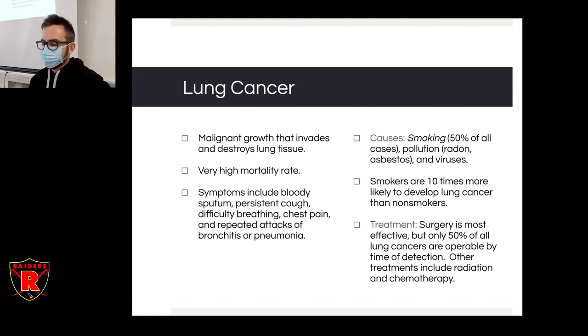So lung cancer, primarily caused by smoking. About 70% of cases are caused by smoking. 30% of cases are caused by environmental exposure. Can you get it from radiation? Lung cancer? If you were inhaling a radioactive gas, yeah.